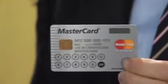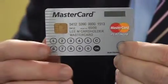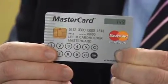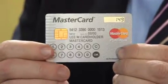The second proposition we have that we're talking about at CARTES this week is the information display card. This adds control to the consumer experience. So in this case, we can press the button and we can display information that's been sent from the card issuer to the card holder. And this can typically be the balance of the current account or indeed the prepaid balance of the card.